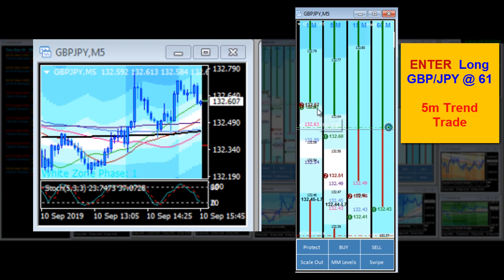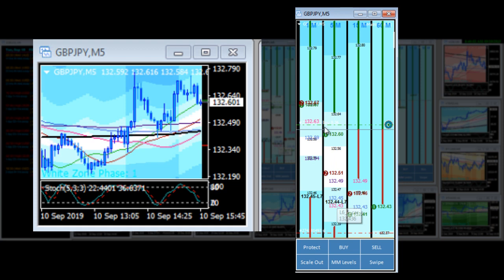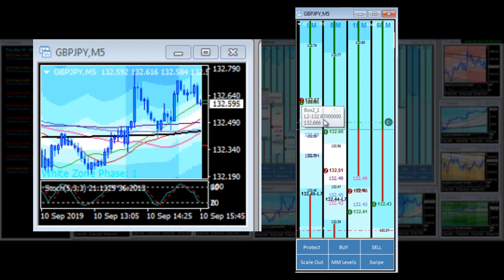Why is it a 5-minute trend trade? Because this is a trend trade pattern, and we entered at the 5-minute box, the L1, the one right there, that green one. That's the 5-minute box. That's another 5-minute box. There's two of them, the 1 and the 2. But the L1 and the L2 are the boxes. They're the main lines that create the patterns on the grid, so they're important.